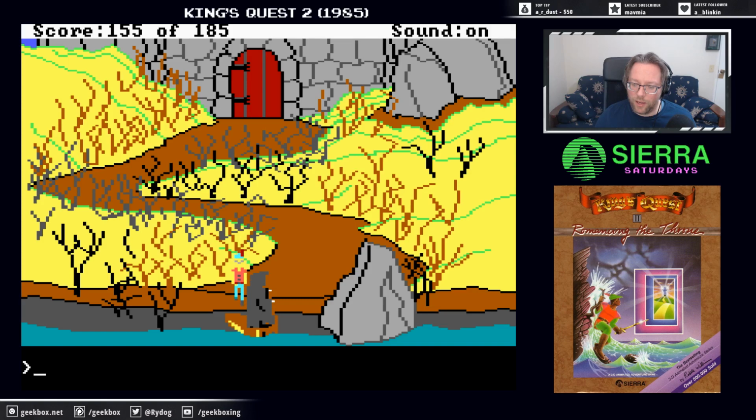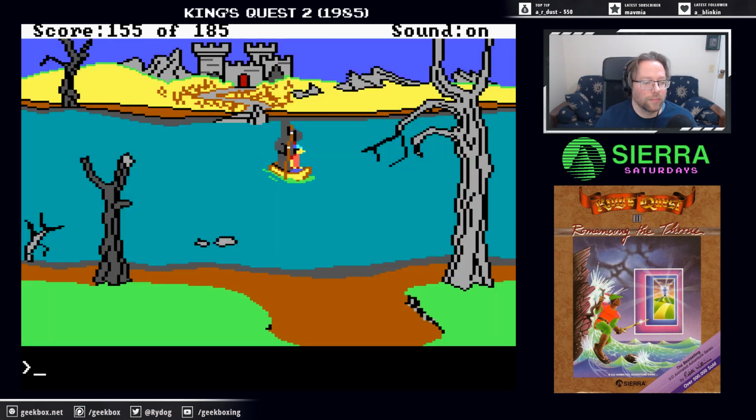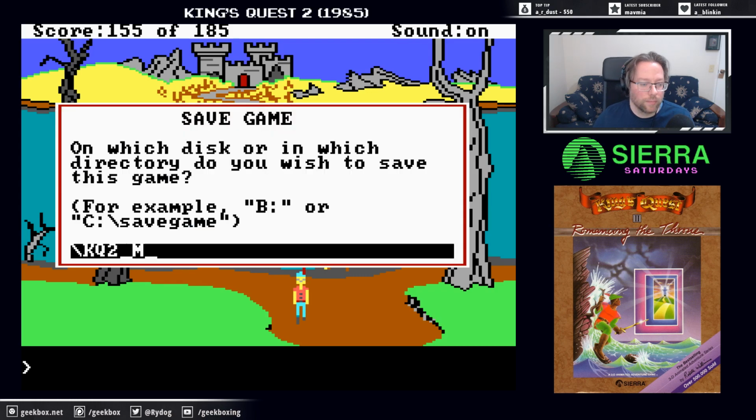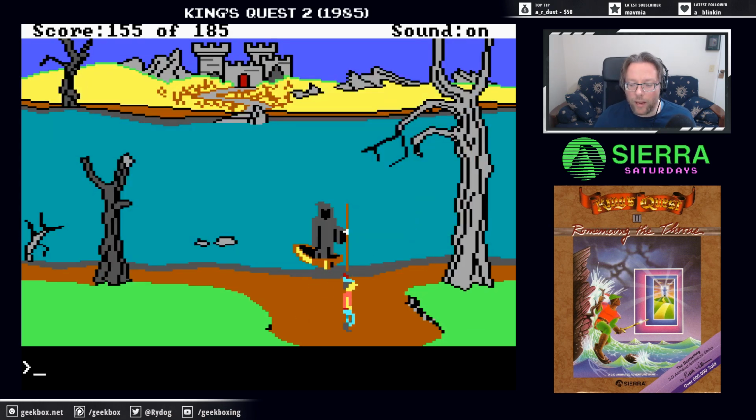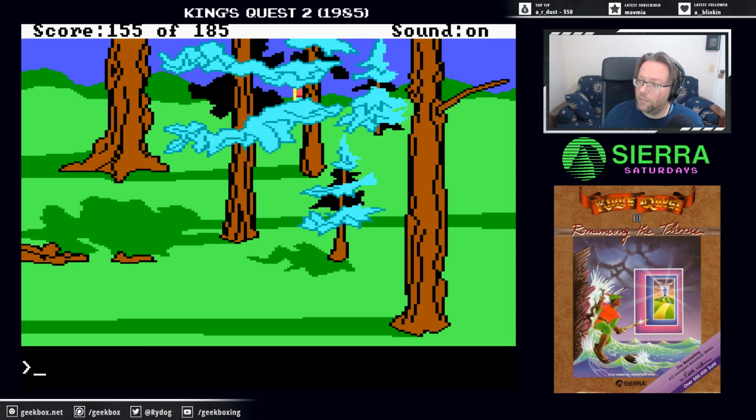So now we can get back in the boat, and you climb into the decrepit rowboat and the shrouded fiend paddles across the toxic lake to the shore. All right. And now we have that last key, and it's time to go back to the rope bridge. And I'll show you what happens if you cross it too many times.